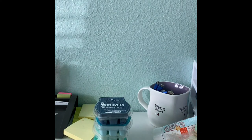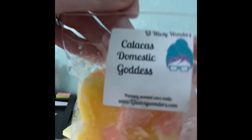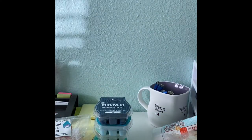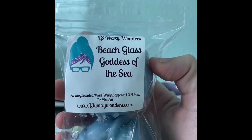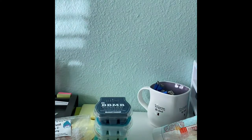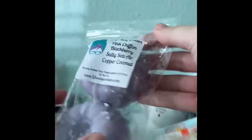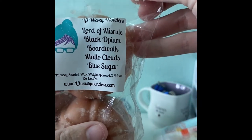Okay. So I'll start with L3. I have Calicus, Domestic Goddess, Oatmeal, Milk, and Honey. That one's so pretty. I have Beach Glass, Goddess of the Sea. I have Pink Chiffon, Blackberry, Salty Sea Air, Copper Tone, Lord of Misrule, Black Opium, Boardwalk, Mallow Cloud, Blue Sugar.